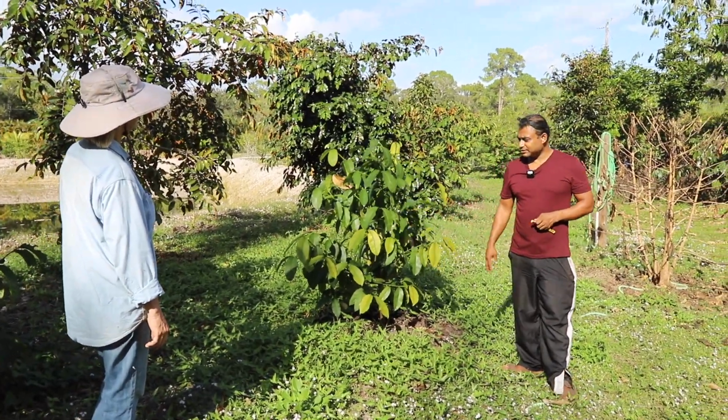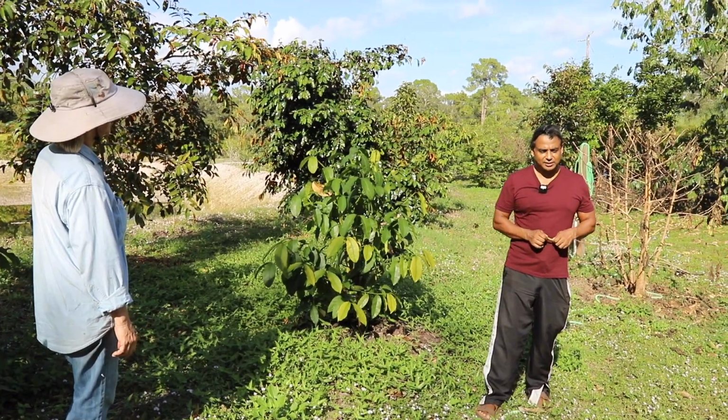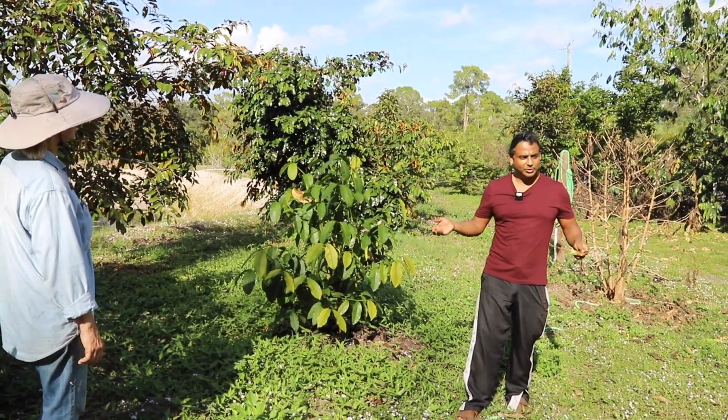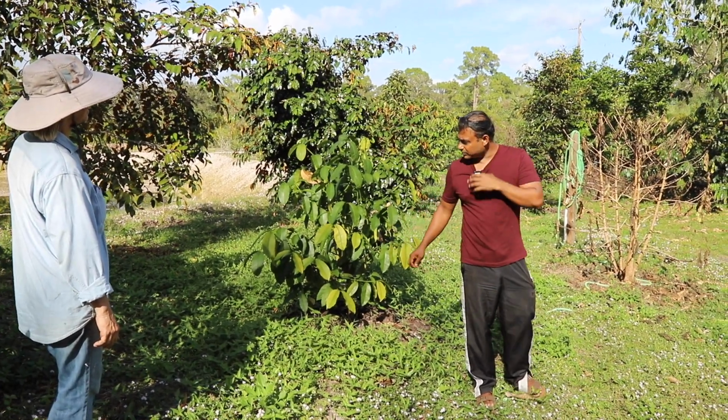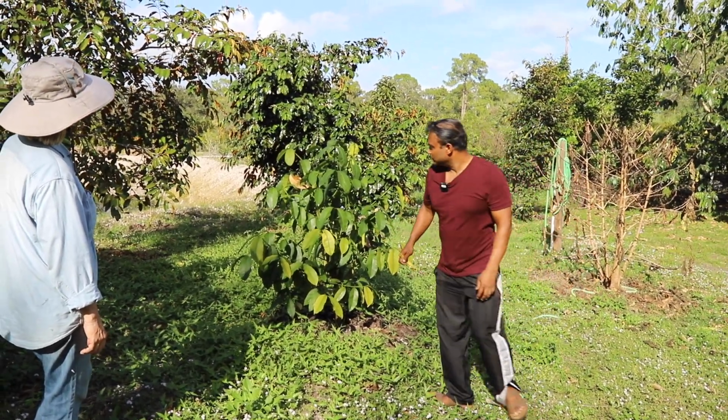You know, with these trees, there's such a variation. Some could be sweet and tasty, some could be sour, so I want to wait till I taste the fruit. If it's good, I'll keep it. Some of the trees are going to go.